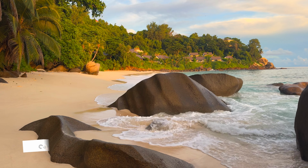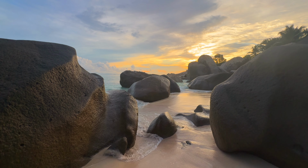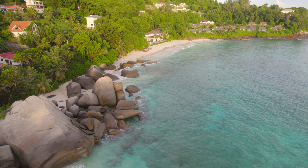For sunrise, I headed to Carana beach, and I wasn't sure what to expect from this beach, but I was pleasantly surprised as it had some really interesting rocks.